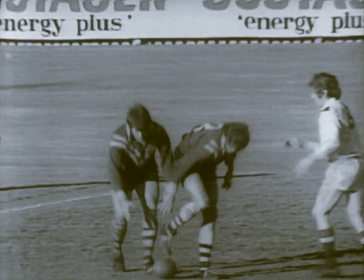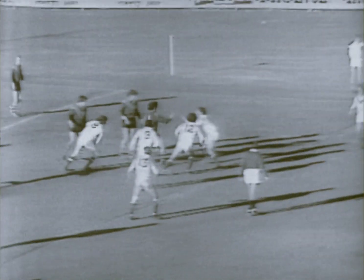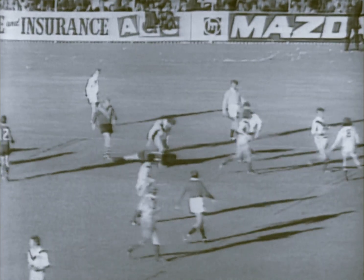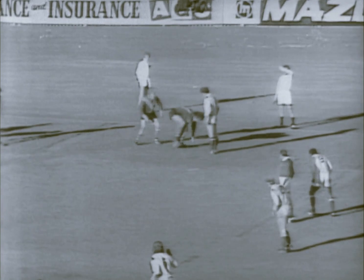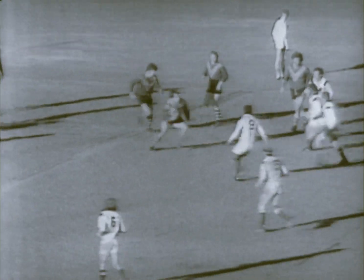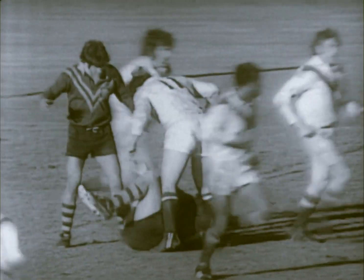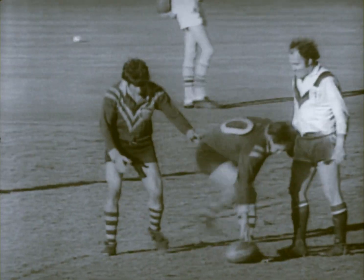As far as this crowd is concerned, everything Graham Langlands does now is perfect. He can't do a thing wrong. O'Neill with a good run up the blind side to Brannigan. McCarthy bursting through that defence until he was held by Clausen.